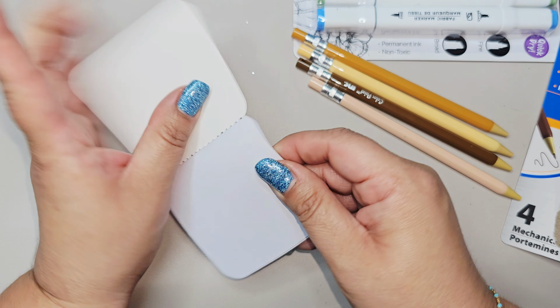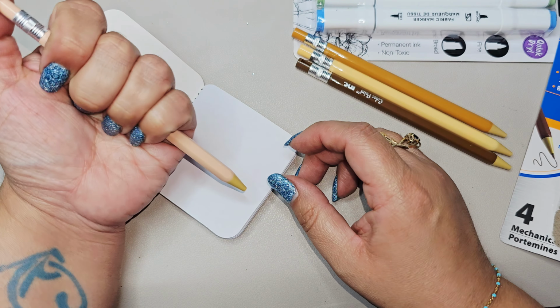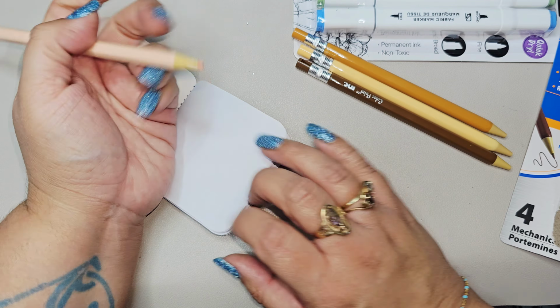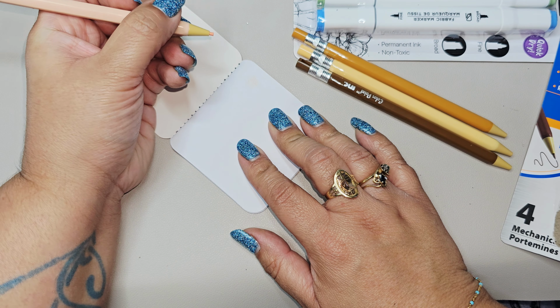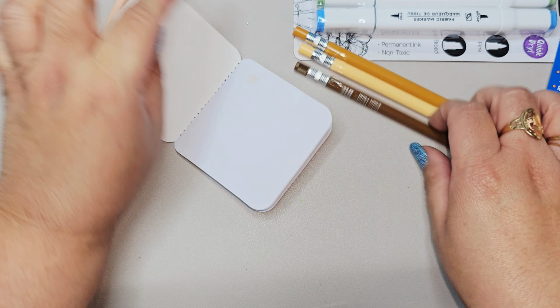Instead of taking like beads and stuff this year for my trip to Alaska, I took coloring with me, and I think that's what really got me to like, oh, I missed this. Oh yeah, these are cute.